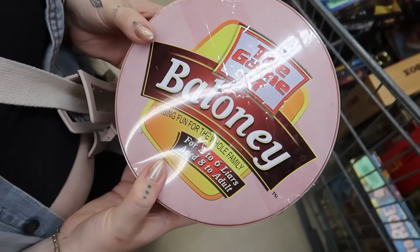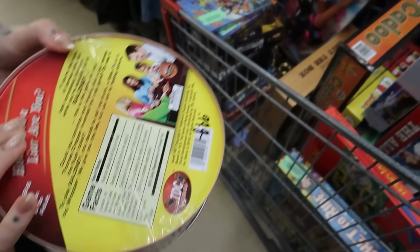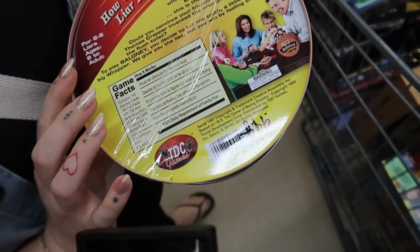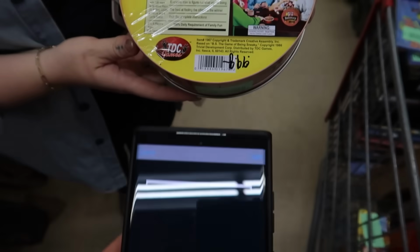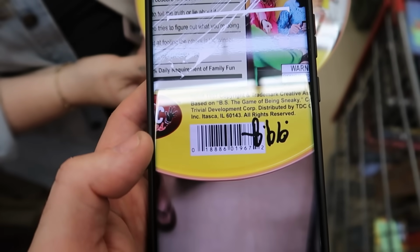The game of Baloney, fibbing fun for the whole family. Okay, I'll scan it. Oh, is there food in it? No, it's not. All right, we're gonna scan the Baloney. Let's see what we got. Oh no, they wrote right over the barcode. I'm gonna have to type it in.